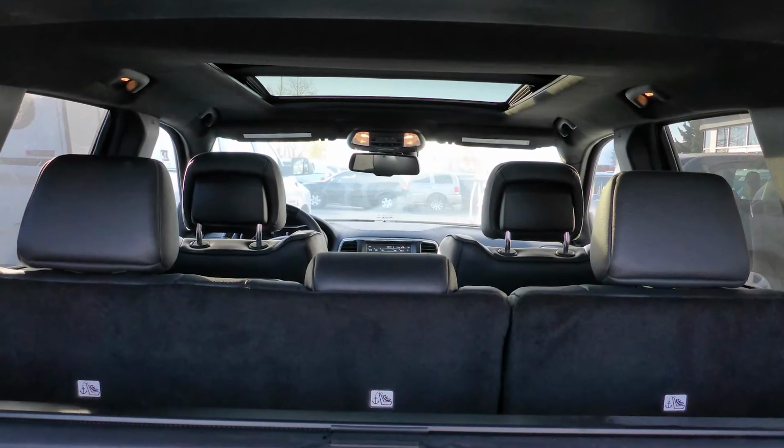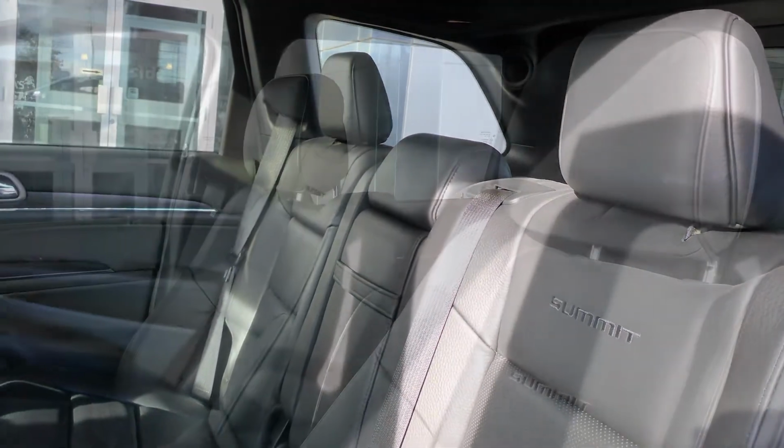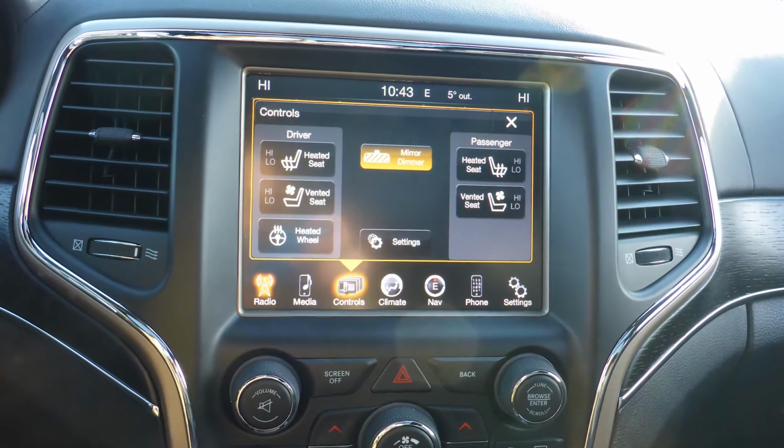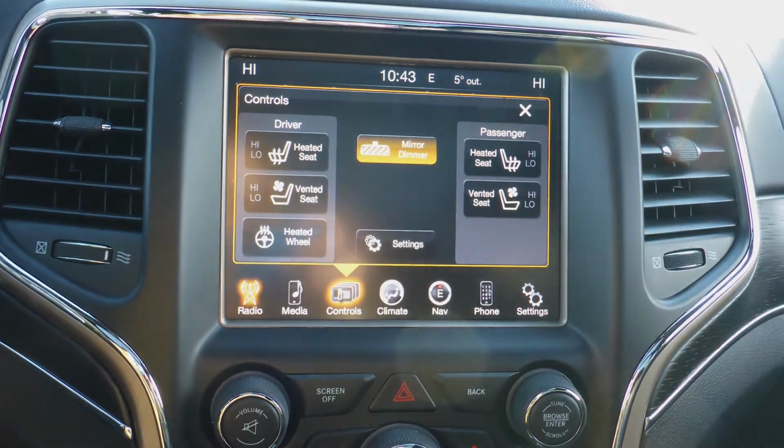And the interior features all-leather seating with premium stitching and rear folding seats. As well, all seats and the steering wheel are heated, along with ventilated front seats.